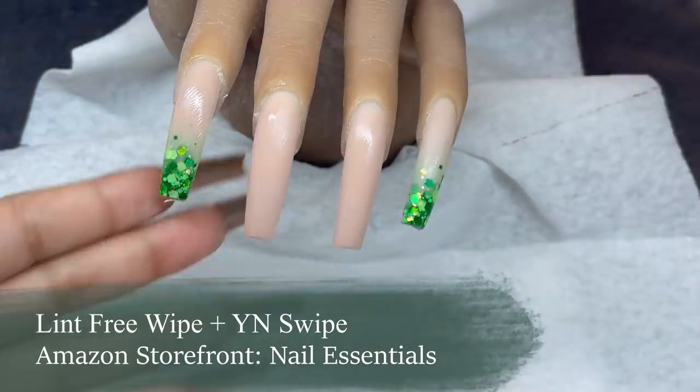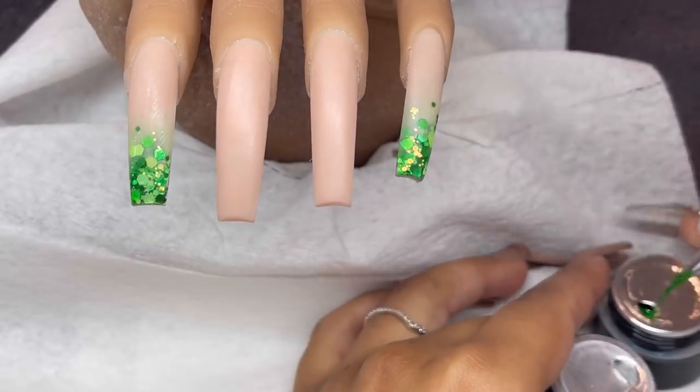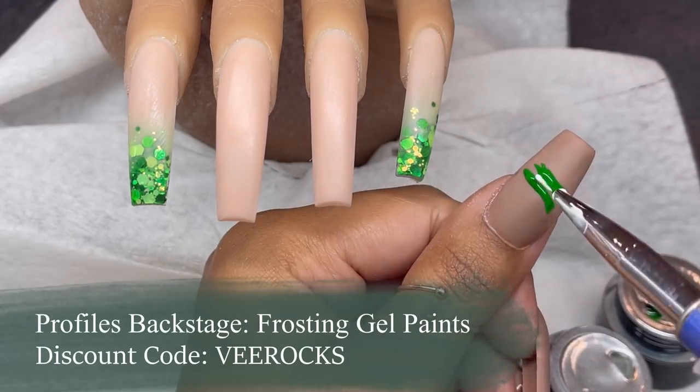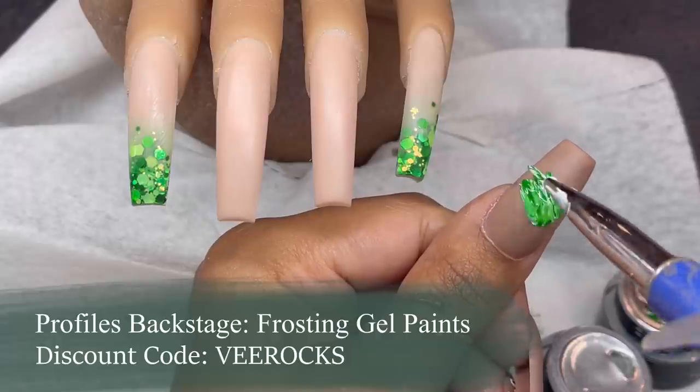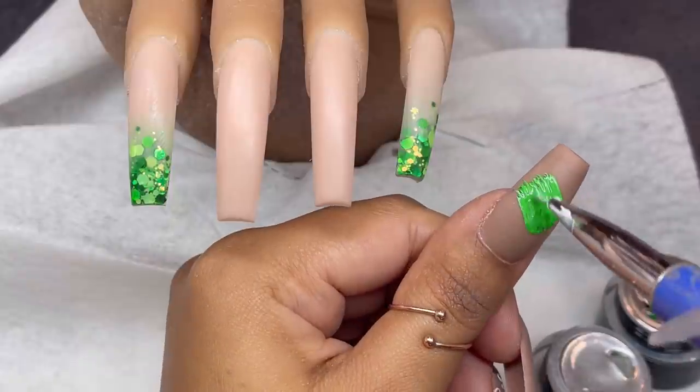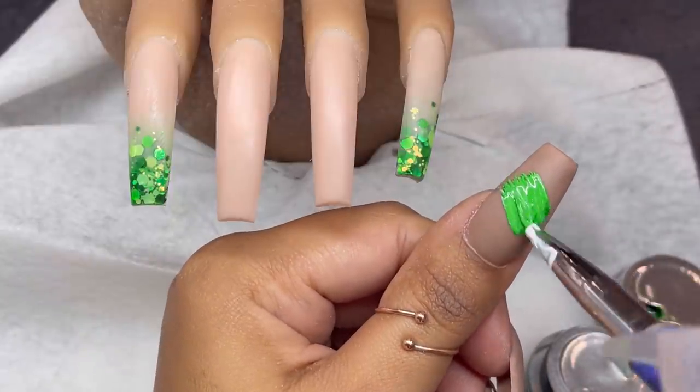Now I'm super excited because this is the first video that I get to do intricate nail art using the Profiles Backstage gel paints. Oh my gosh, you guys, I love them. They're so pigmented. The colors are stunning. I just love them so much, so I'm really excited to be doing a video using those.